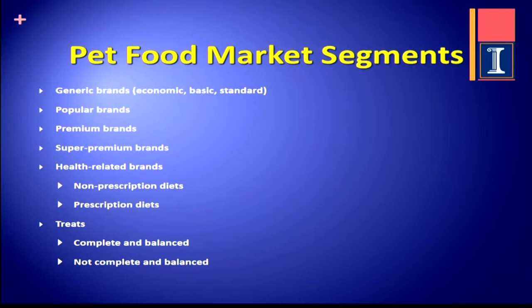We start out with generic brands. Those can also be called economic, basic, or standard brands, depending on where in the world you are. This is your cheaper foods. That's not to say they're not good foods. It's just to say that they are the cheaper ones that are on the market. The popular brands are the next brand. Those are the ones that everyone recognizes from the brand name. They usually will be somewhat better than the generic brands, but not a whole lot different in some instances.